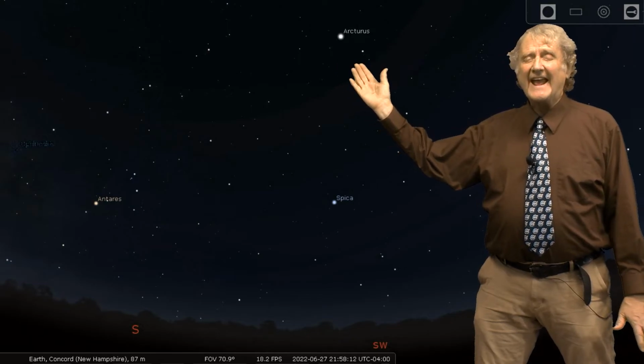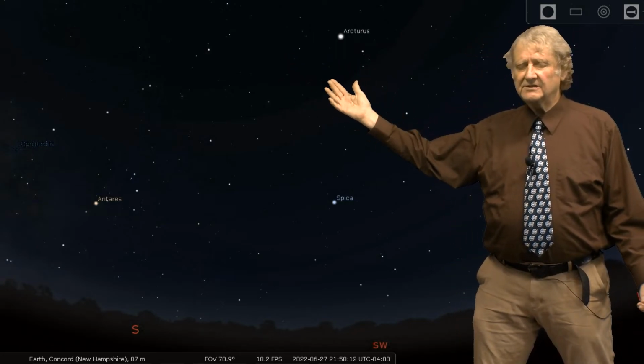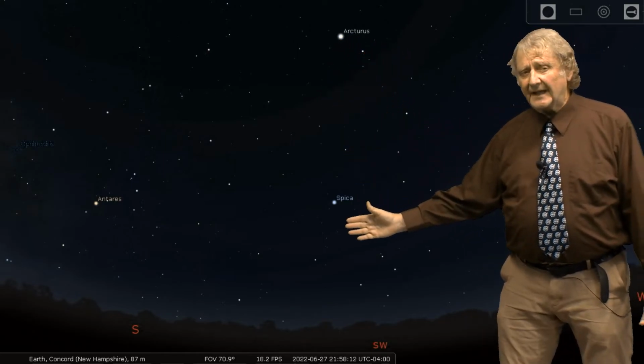Remember, you're going to take the handle of the Big Dipper, you're going to arc to Arcturus, and you can't miss it because it's reddish orange. It's the brightest star in the overhead position. You're going to arc to Arcturus and spike down to Spica.